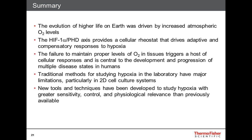The central importance of oxygen in human biology is emphasized by this idea that just about every disease state that you look at involves some element of hypoxic signaling, whether it's inflammation, cancer, and I didn't even touch upon neurological disorders, but obviously, as the brain is one of the most oxygen-dependent and sensitive organs, understanding hypoxia and its effects on the nervous system is a huge area of interest for medicine.